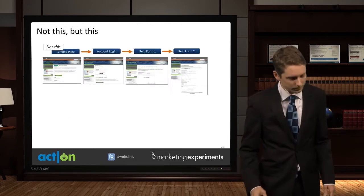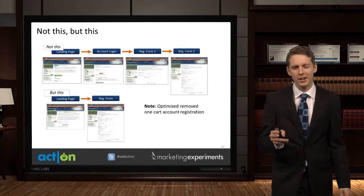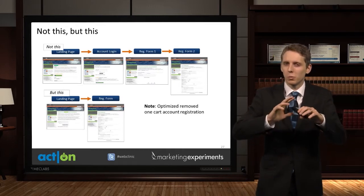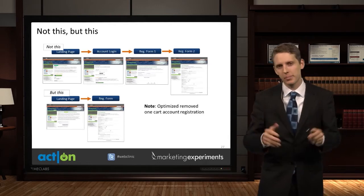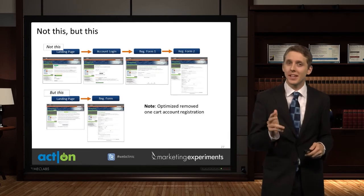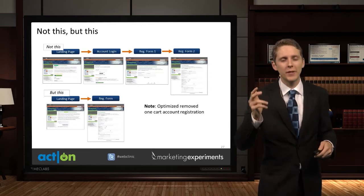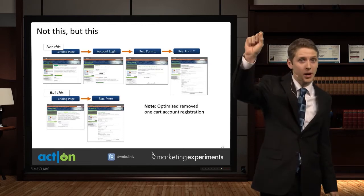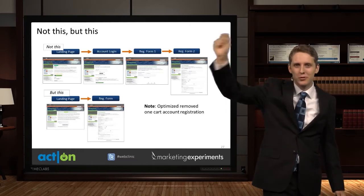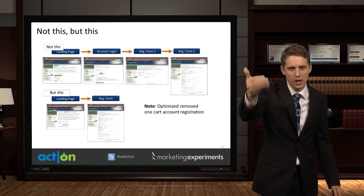Here's another example. A 4-step process. We simply removed an account registration. Now, this is kind of interesting. For some reason, I don't know where this started, but most out-of-the-box carts require you to register to purchase. Let me tell you this, that often hurts conversion amazingly. And oftentimes it's just a checkbox in the CMS. No, don't require them to register. You can move that to the end of the funnel, right? After they've purchased, then give them the option to set up an account.